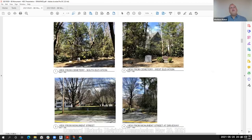So these are the views from the cemetery currently. These are winter shots. So this is when it would be most exposed. And for the most part, this is the most exposed that you might see the house from the cemetery. And from Monument Street, the house is actually situated right back here, but it is difficult to see from the street.